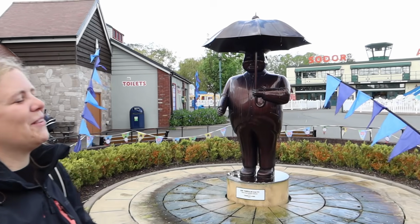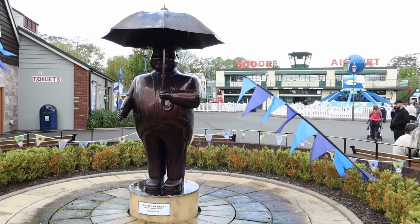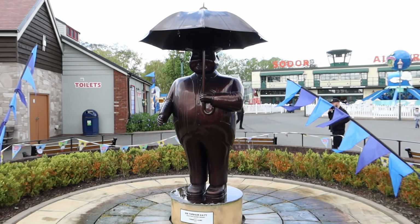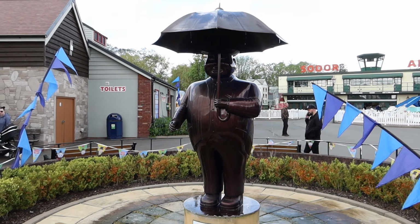Yeah, it is. Really it's a good one to start on before heading round and doing some of the other rides. And that's the great thing with Drayton Manor. They've got some good build-up rides, such as Accelerator, which is a very good family coaster outside of the area.